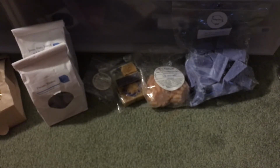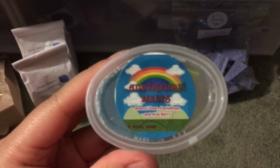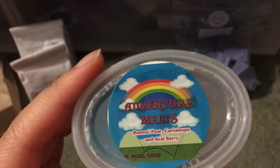Here I have Super Tarts Adventure Melts. This is in Bimo, which is pear, cantaloupe, and acai berry. It's acai, right? Yeah. Okay. And so this one is a really, really nice fruity blend. On cold, it definitely smells a lot more like cantaloupe than anything.